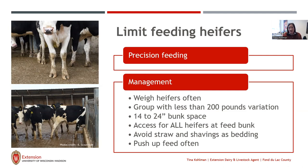When we have greater variation in weight range, we have older heifers bullying younger heifers at the bunk, or heavier ones versus lighter ones consuming more of the feed. We want to make sure there's 14 to 24 inches of bunk space so that all heifers have access to the feed bunk at all times. When we're doing limit feeding, we want to avoid the use of straw and shavings as bedding, because the heifer will start consuming those materials to keep her rumen full and satisfied. But then we need to worry about the pH level and the microbe population in the rumen, which could eventually be disrupted, decreasing pH and starting the laminitis process.